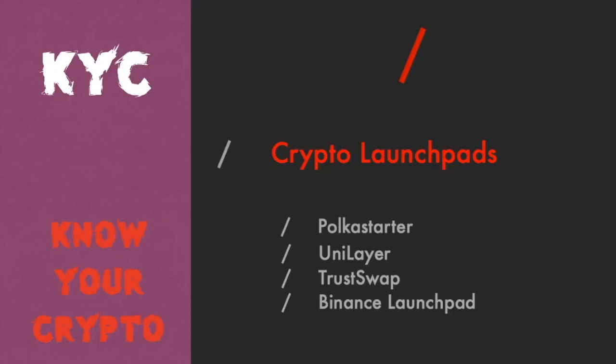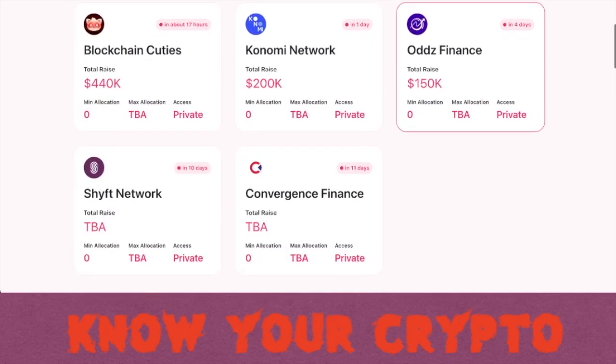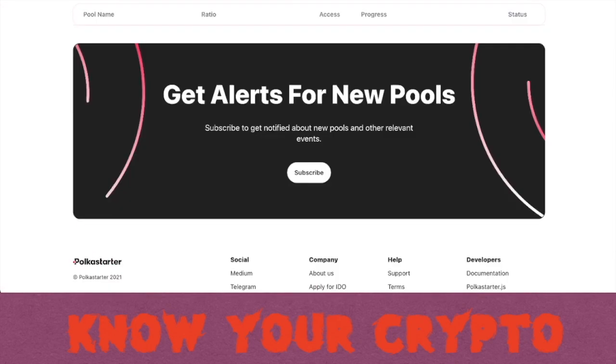These are the 4 crypto launchpads that I have used before: Polkastarter, Unilayer, TrustSwap, and the Binance Launchpad. However, there are of course many more launchpads than these 4. This is polkastarter.com, and if we scroll down, we can see the upcoming pools of new projects. You can also sign up for alerts for when new projects are getting ready for their ICOs.